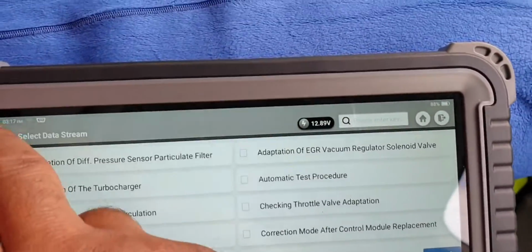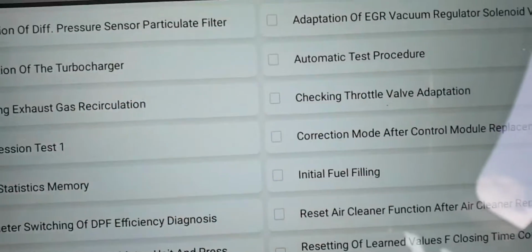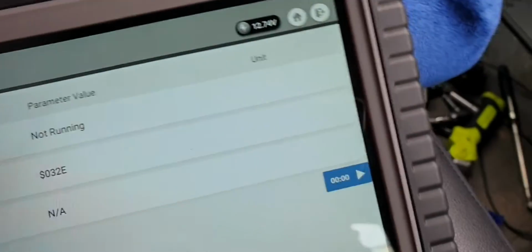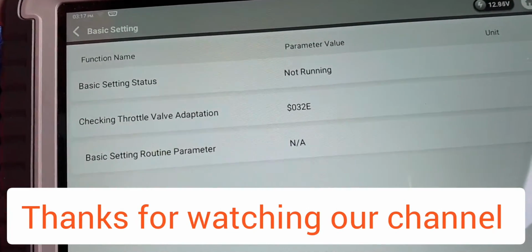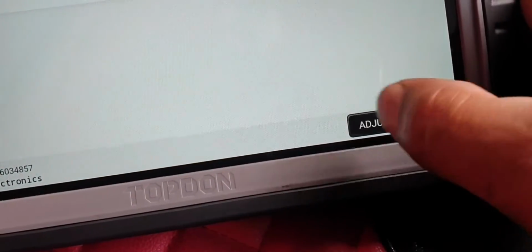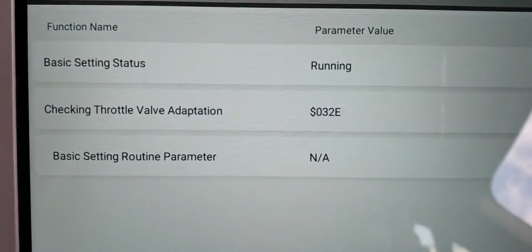Okay, when I went to basic setting here, as you can see here, if I tap that one, it's going to give me this checking throttle valve adaptation. If I select that, okay, so basic setting is not running. Checking throttle valve basic setting routine parameter. So if I do the adjustment here, now basic setting is running, as you can see there. Before it was not running.